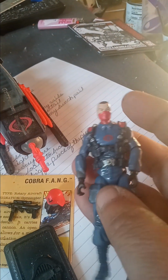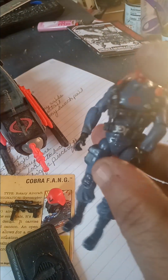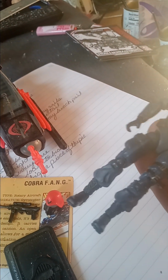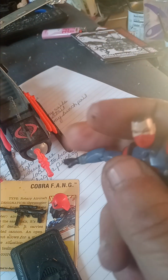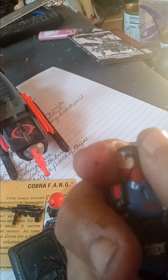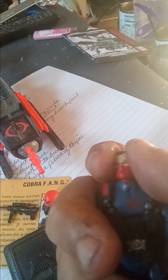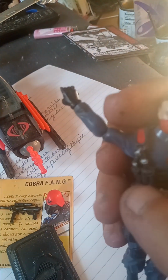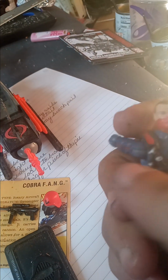Wow, hey, Byron, this one's got hair. He's got the red face mask, red Cobra logo, the web gear, and a blue shirt, which his whole uniform is blue minus the web gear and the black on his gloves, boots, and knee pads. Of course, his articulation, his head rotates a full 360. His arm can reach about like there. Then he can rotate all the way around a full 360.